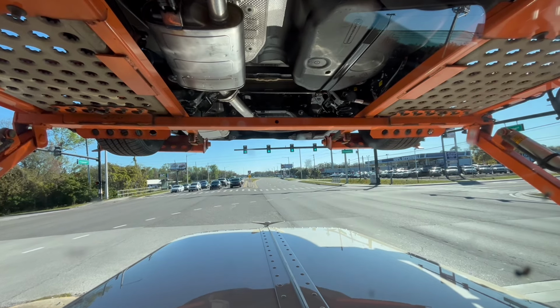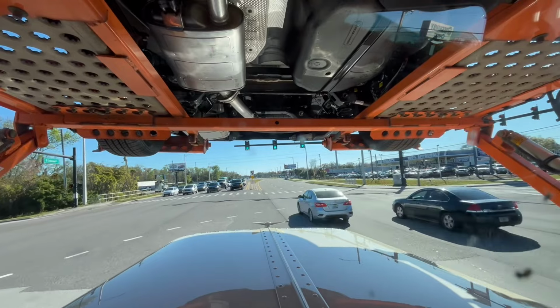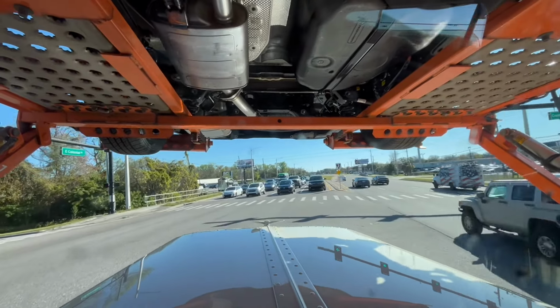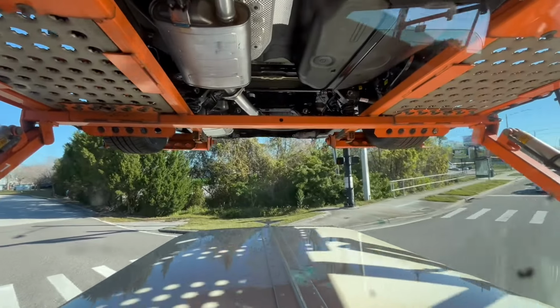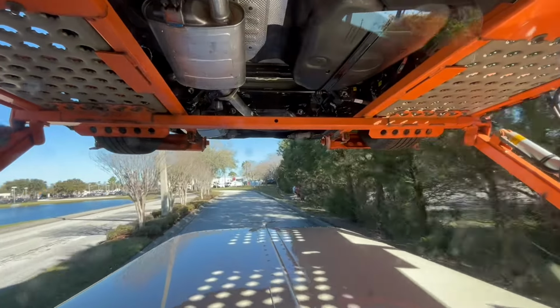Man, that was a long light to have to sit through. We've been here for almost 4 minutes waiting on, oh, there we go. Waiting on that light to change. But yeah, fast forwarded through, you guys.